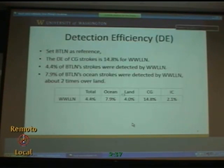Then let's look at the detection efficiency. Set BTLN as a reference, we calculated the detection efficiency of WWLLN for total strokes, ocean strokes, land strokes, cloud-to-ground strokes, and in-cloud strokes. At first, I want to mention that the detection efficiency of cloud-ground strokes is about 14.8% for WWLLN. It's much higher than the total detection efficiency, which is 4.4%. And that's because WWLLN has a lower in-cloud detection efficiency.